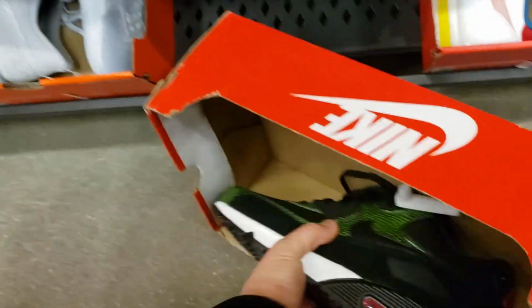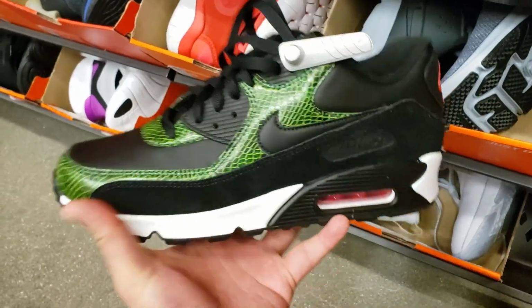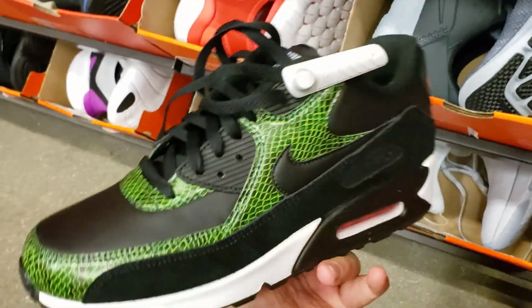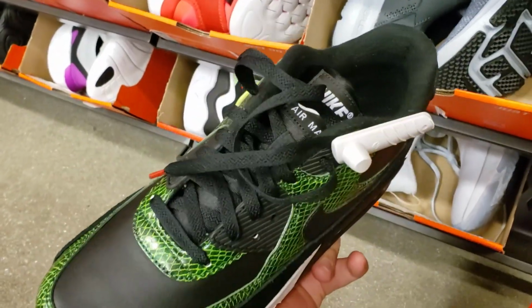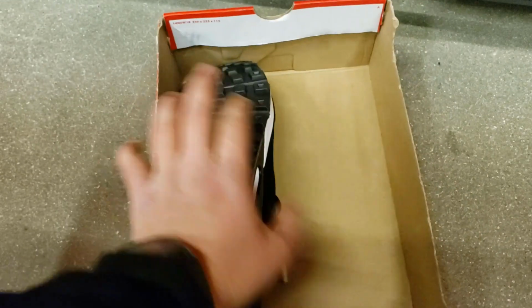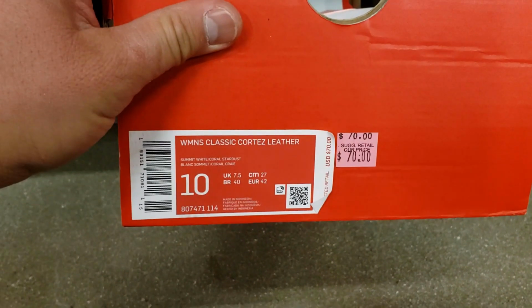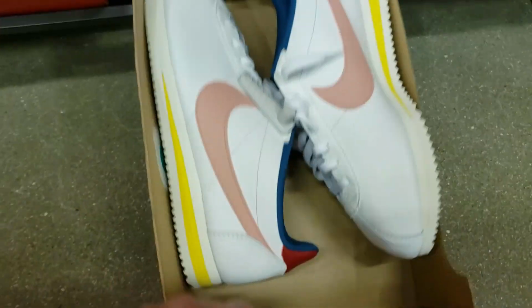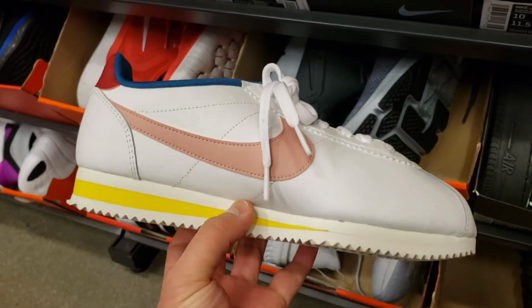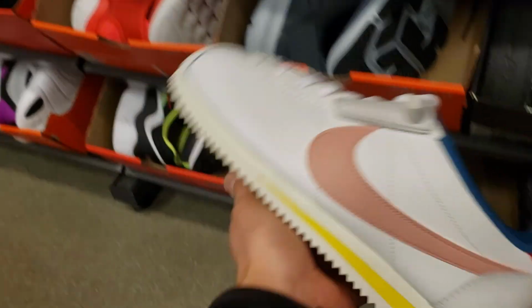Yes, Air Max 90. Yeah, these are new, aren't they? I think these just came out, didn't they? What's this going for? $100, I think. Go for 100. 20% off. Cortez leathers. Oh, these are pretty dope. Going for retail though. Cool colorway. I've never seen this colorway. Go for 70. You get that 20% off. Pretty dope.